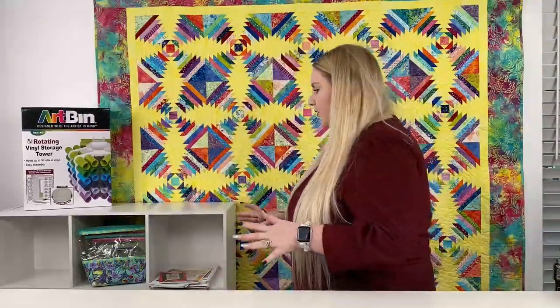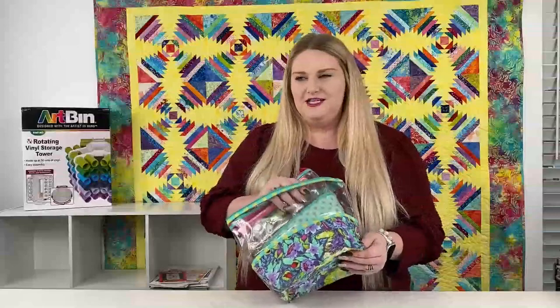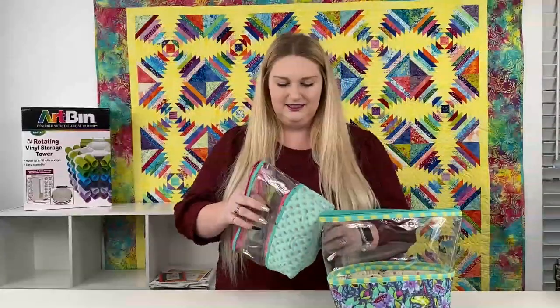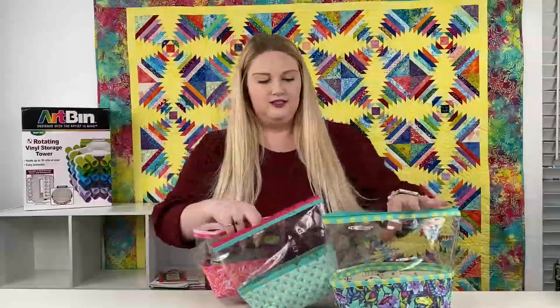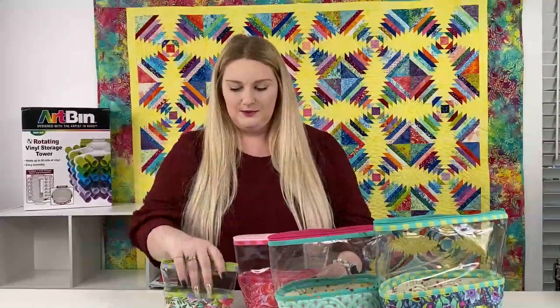I have one more pattern to show you before we jump into creative grids. And you guys know how much I love things that nest together. I think it's so great for storage and it's just fun. So I'm gonna take them all out so you can see them in all their glory. This is from Knot and Thread. This is called Hello Pouches. As you see, it has four sizes that you can make.